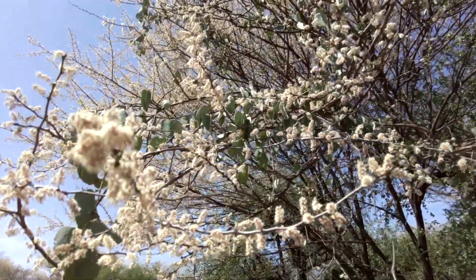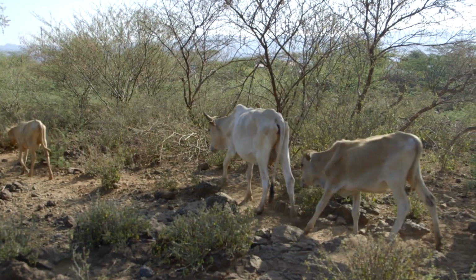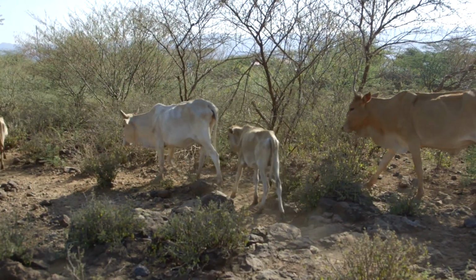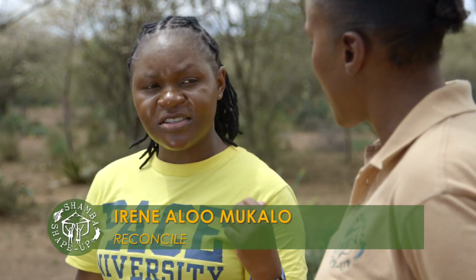I'll give, for example, a tree could represent different uses to the different users. One may look at it as from a man who has his cattle and his goats and he wants them fed. He looks at it and he sees, well, this is fodder. A woman looks at the same tree and my children need to feed.